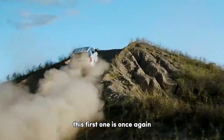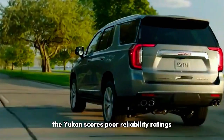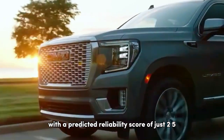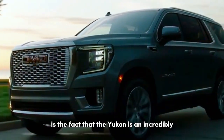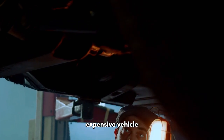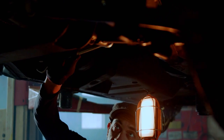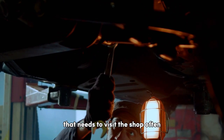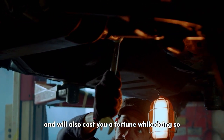This first one is once again related to reliability. The Yukon scores poor reliability ratings with a predicted reliability score of just 2.5 according to Consumer Reports. Worst of all is the fact that the Yukon is an incredibly expensive vehicle. Therefore, fixing it when it breaks will be expensive. This means that you will own an SUV that needs to visit the shop often, and will also cost you a fortune while doing so.